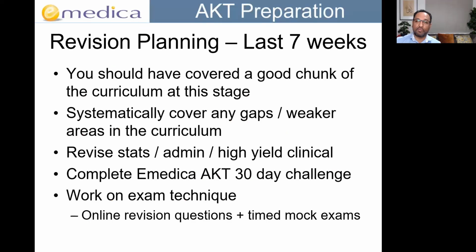So let's talk about revision planning. Last 7 weeks. By this stage, you should have already covered a good chunk of the curriculum. What you want to do between now and the exam is systematically cover any gaps, any weaker areas in the curriculum, and then you should aim to make sure you've covered everything by the time you get to the exam, and you should go over again key stats, key admin, and all of the high yield clinical topics as we get closer to the exam.